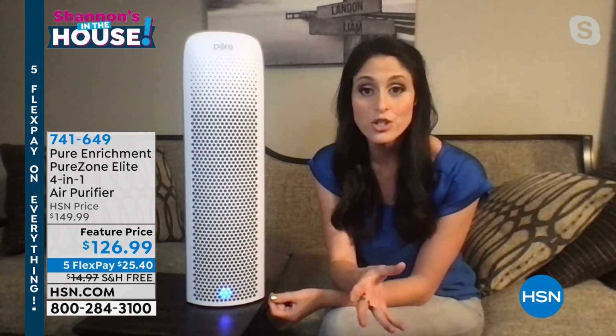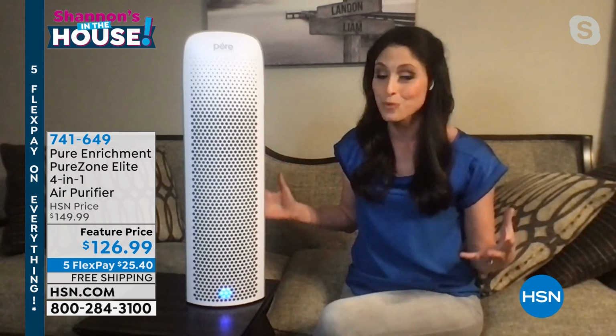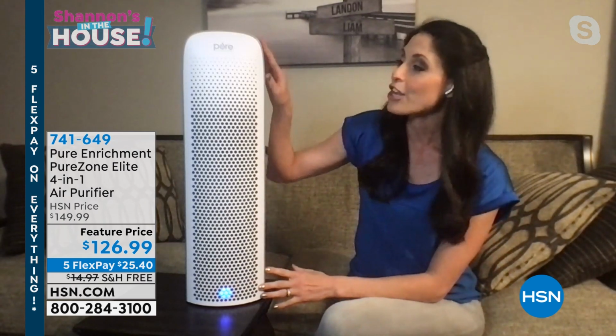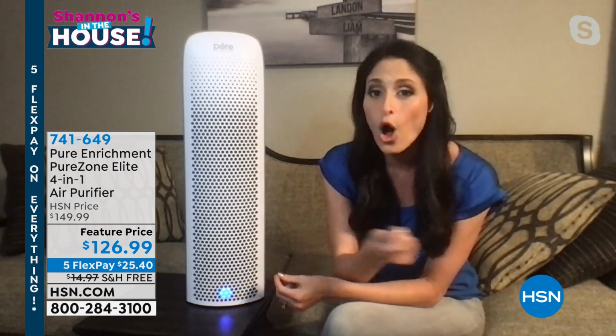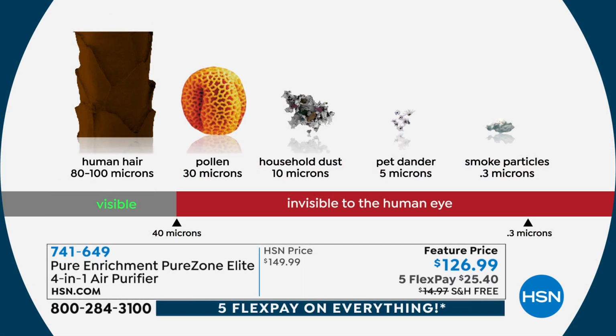So that example takes about 2 minutes, and if you think about this unit, it's good for a 190 square foot room. That is a medium to large size room, about a 13 by 14 foot room. So knowing that, for this, it's going to take about 14 minutes to clear all the air out. There's no way that we can go from red to blue instantaneously. That is a lot of air that has to be processed, and it does so very quickly.